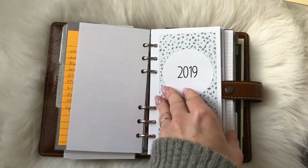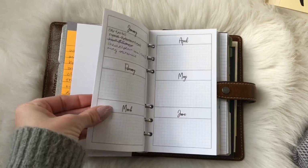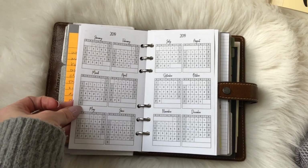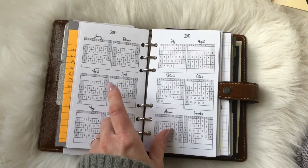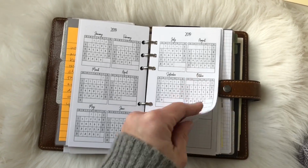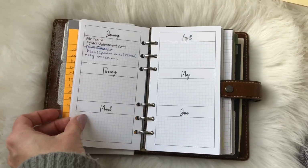This is an Annie Plans printable. And on this, I'm just using it for my inbox. I'm actually not, I don't know what I'm going to do with this yet. I'm going to do something. Maybe track headaches. I do get headaches, but they're typically cycle related, so I don't usually track them. And then this is my inbox.